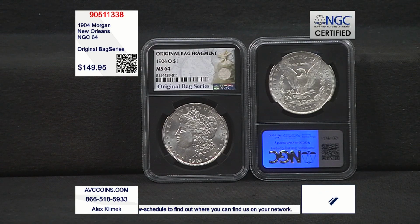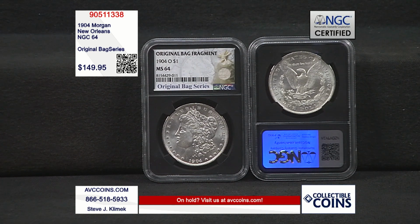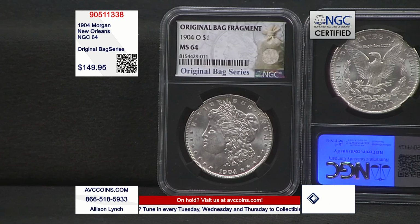Tonight, for the first time, I actually have a 64 certified coin on the air. Whether it's emails or people calling into our concierge service or the talks we have here on the air, Tuesdays, Wednesdays, and Thursdays, we can't keep these original bag coins in stock. But the primary reason is the grade, the coin itself, and the price.